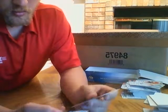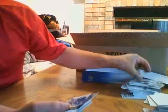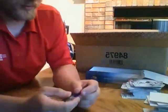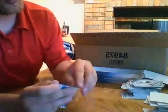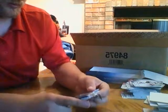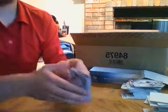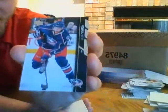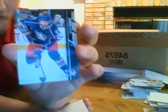And on and on we go. Oh, here we got another update of Eric Staal in a Rangers uniform. Great card. Update. It's common, but still an insert. And, ooh, here's Seth Jones in a Columbus jersey for the Upper Deck update there. Very nice.